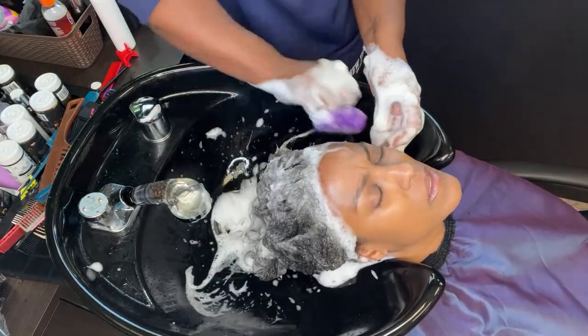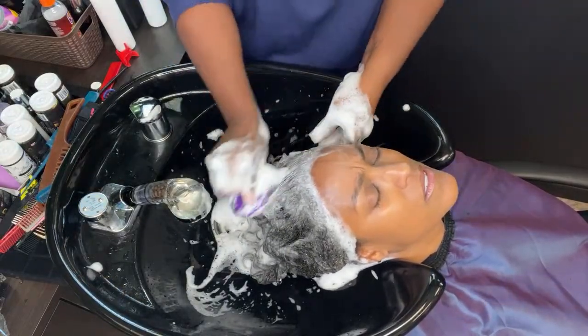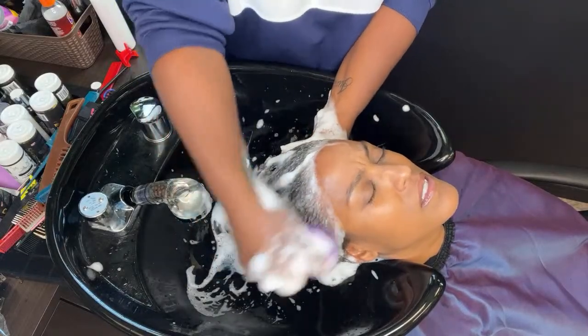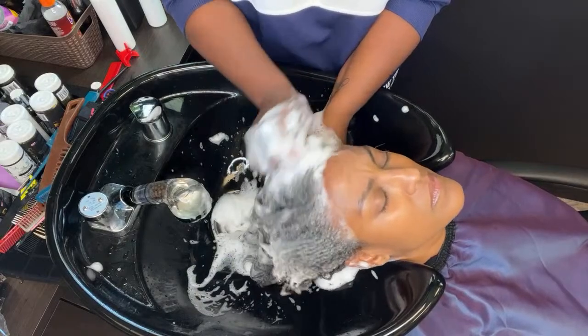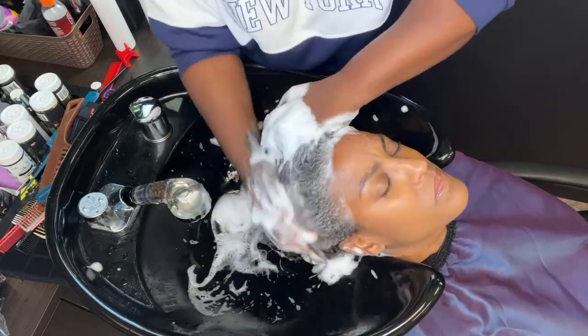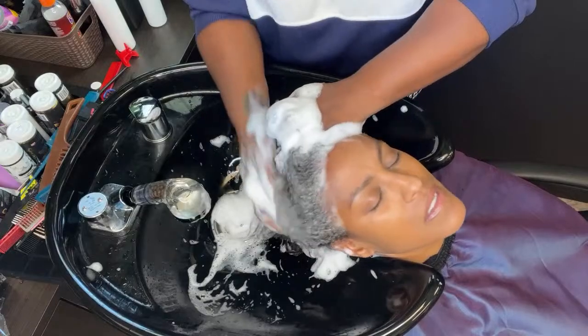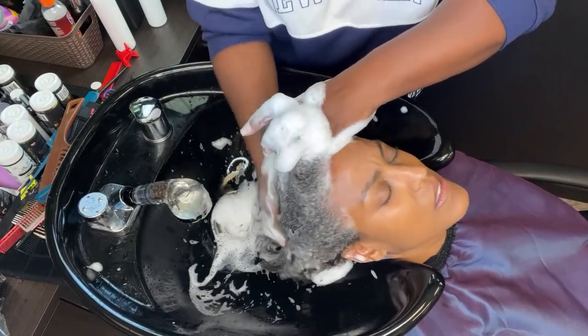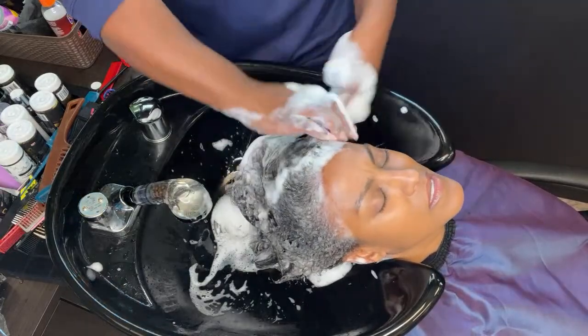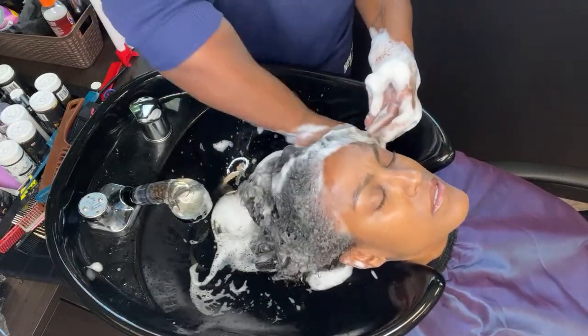Do you use the clarifying before every time you wash hair? You can. So, like, in your case today, I didn't because I used the Soothe and Balance, which also can clarify. But if I don't use that, then I will clarify. Now, if your hair is super dry already, or you might have washed it very recently, like within this week, then I won't use it because it'll make it too dry.